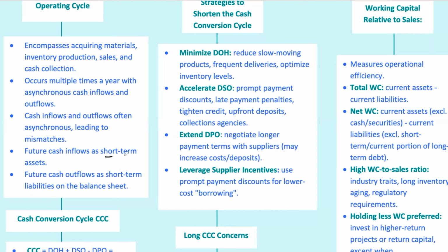Short-term assets. During the operating cycle, future cash inflows are recorded as short-term assets. These include receivables, inventory, and any other asset expected to be converted into cash within a year. For example, the accounts receivable from sales are recorded as short-term assets because the company expects to collect cash soon. These assets are crucial because they represent potential cash that will be available to meet the company's obligations.